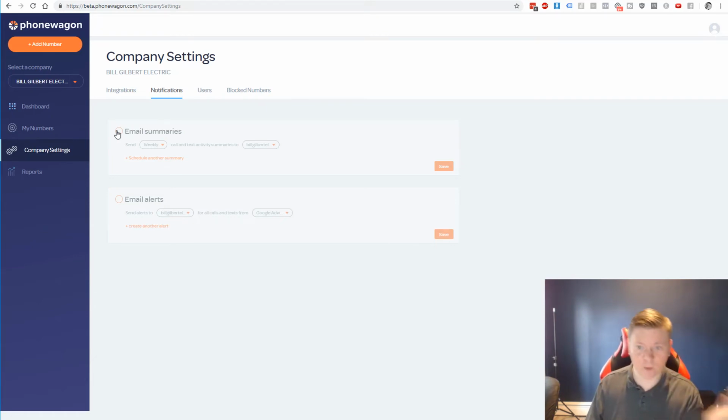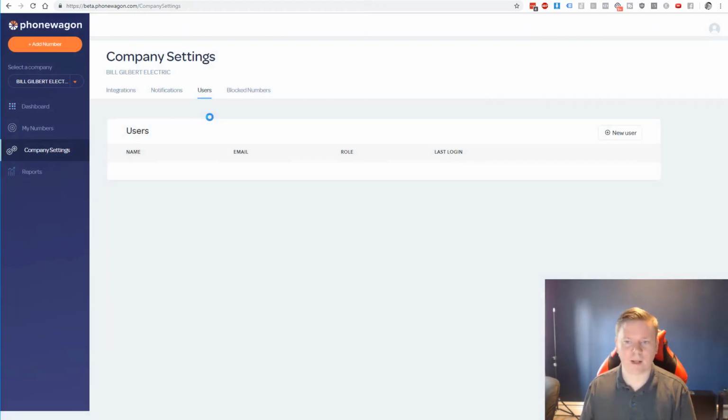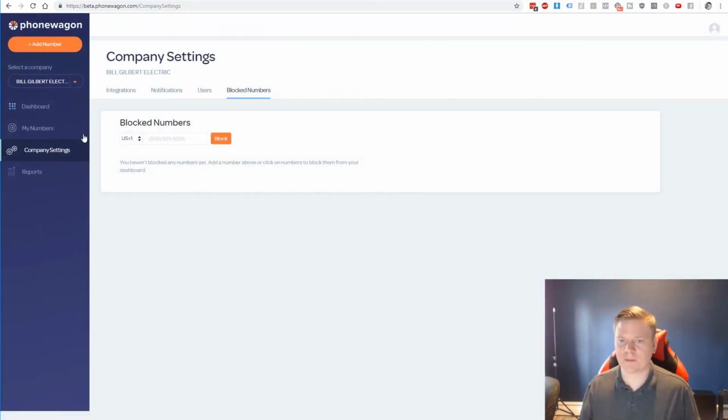Maybe get an email every week that says, here were your calls for the week. Then you've also got users, so if you want to add, say, your client, or give other people functionality to be able to log in, you don't have to share the same login. As well as you can block numbers, and that's more or less the base features.